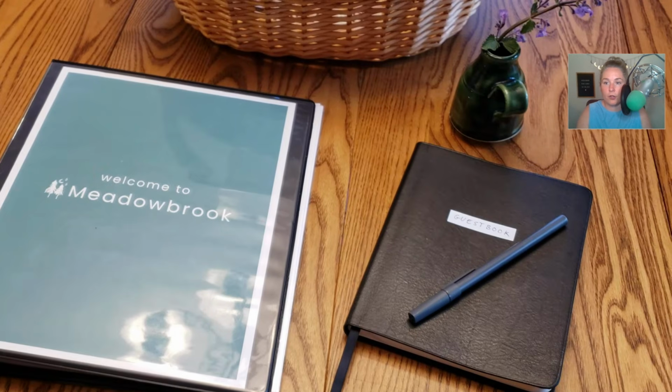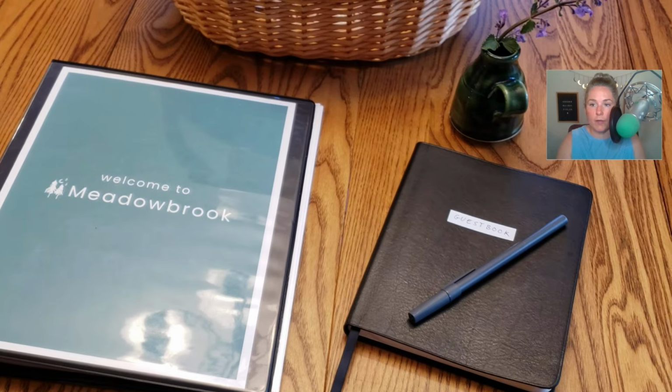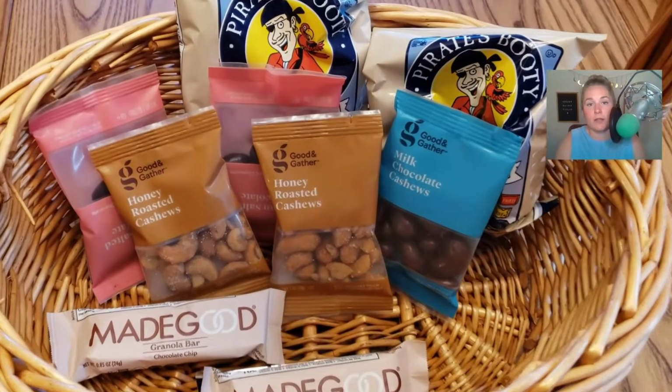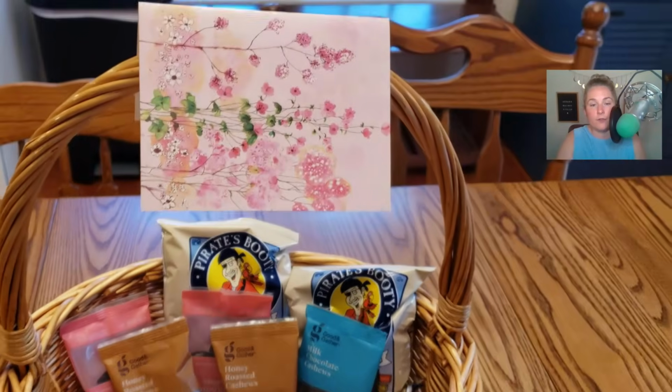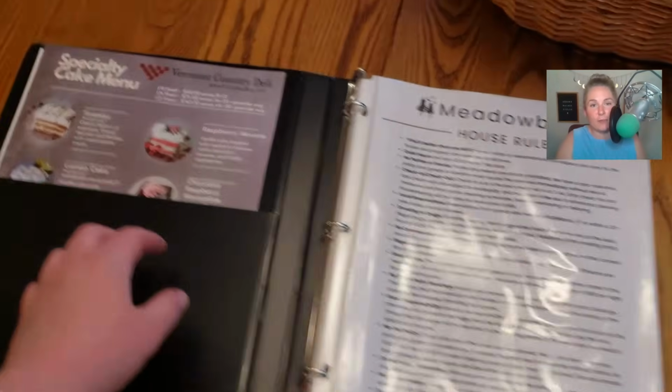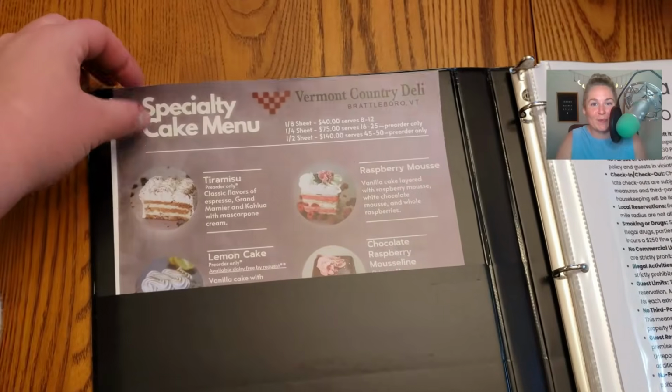So another good hosting tip is to have your welcome binder to combine your house rules, your house manual, and your closing instructions, as well as any other local helpful things like a guidebook or information about local goings on. So we always have this here right next to our guest book and right next to our snack basket as well. And we always provide 9 snacks to accommodate up to 9 guests that can stay at the house. And then we also provide a little welcome card that I think is always a good touch, just to make people feel welcome and a bit more at home.